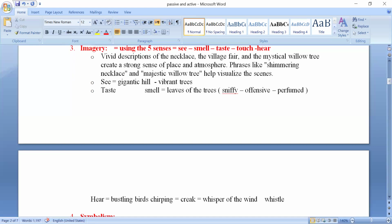So use vocabulary that refers to the five senses. Do you understand now what we mean by imagery, or the five senses? You know? Yes. So what are the five senses now?